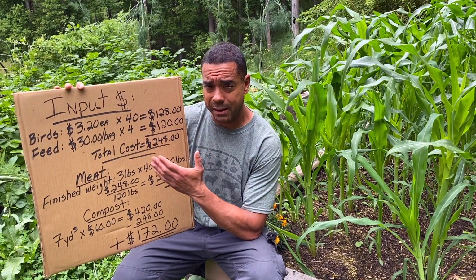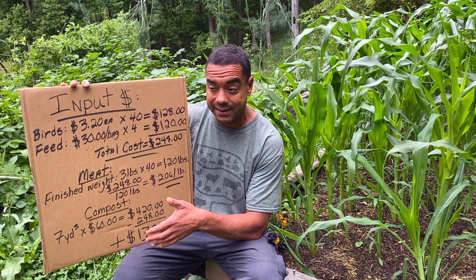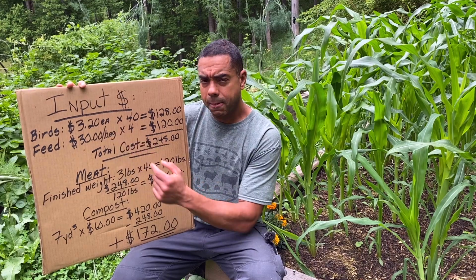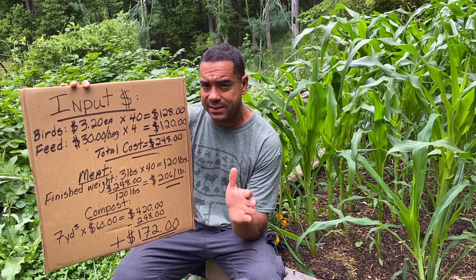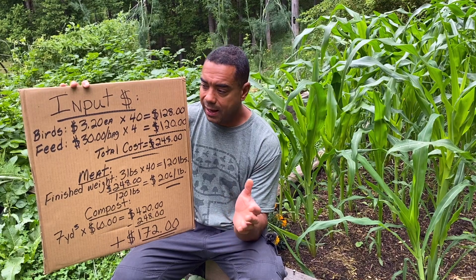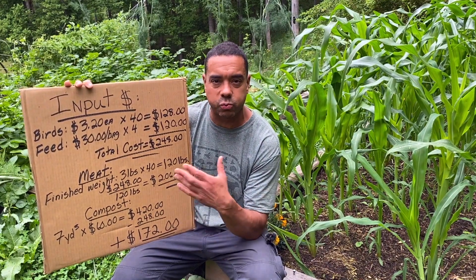Okay, we want to talk about the input costs. I can go into much greater detail, but there's really no sense in it. So first off, the birds, $3.20 a piece. So the feed, $30 a bag. We got nothing fancy, just stuff off the shelf at Tractor Supply. It was the organic feed. And really the number was somewhere around $28.99 a bag, but we'll just round everything up.